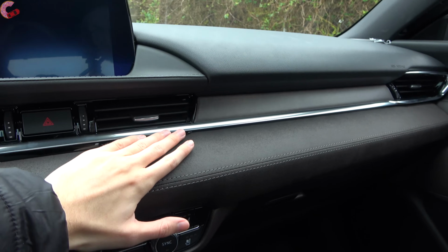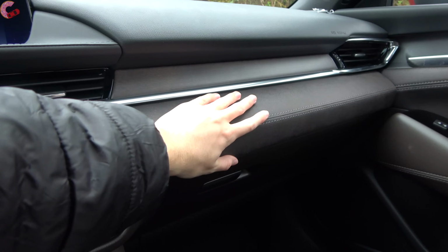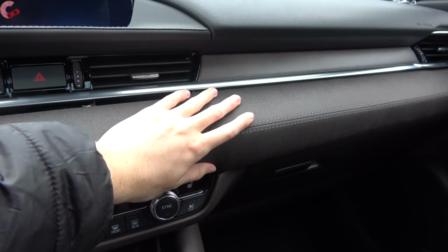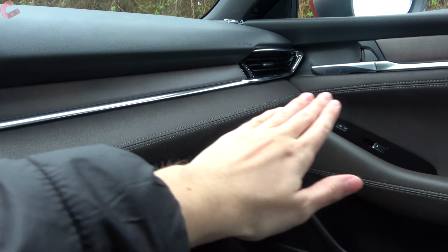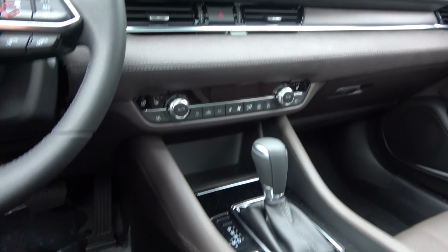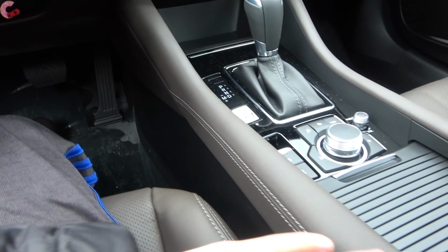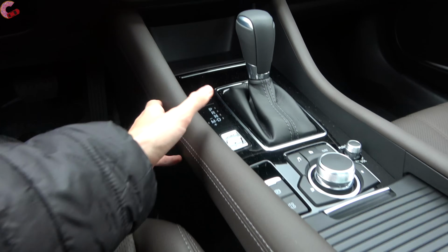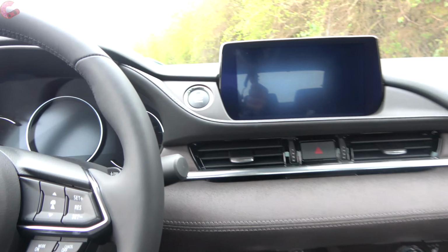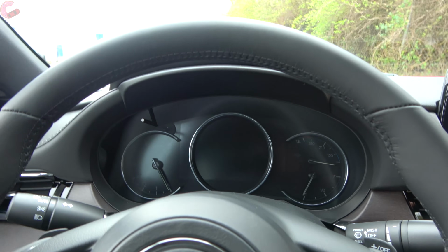Now for the Signature model, this is where you'll have another piece of the real wood trim, and then a gigantic piece of this very premium Alcantara trim with the genuine double stitching detail. It links seamlessly in with the door trim, so this looks and feels very, very fancy. And then down here on the lower part, all of this is leather padded with some more color contrast stitching, and fits together very, very nicely. Now, of course, standard on every model is push button start.